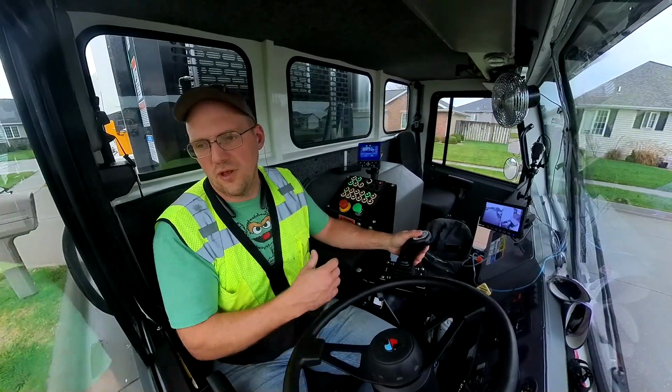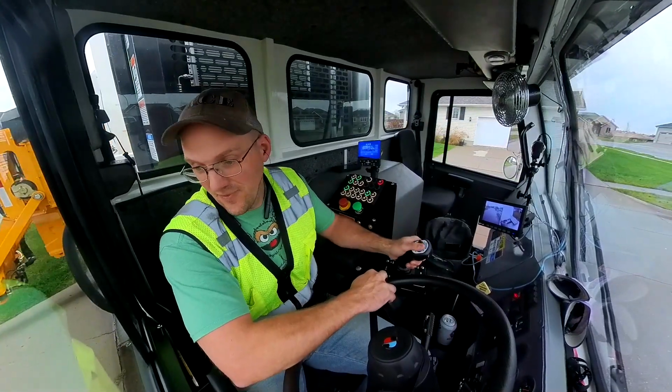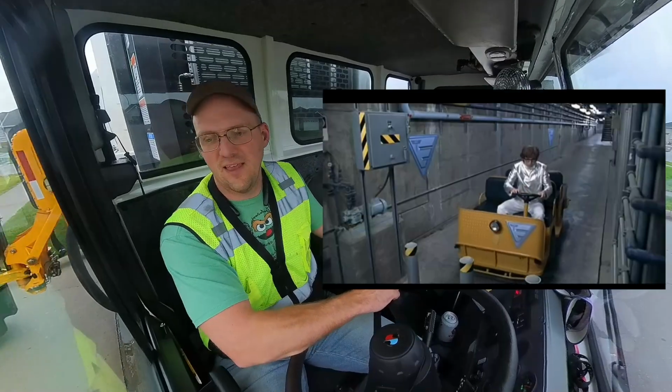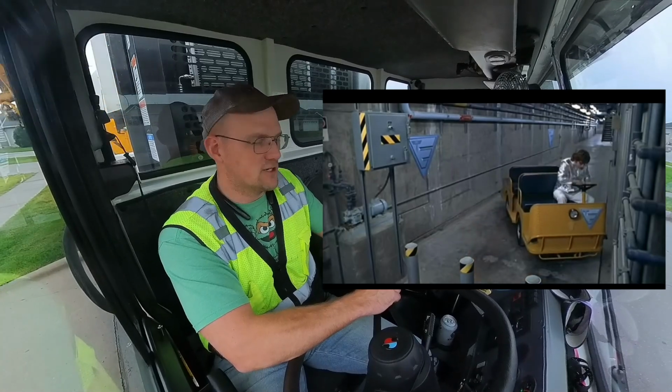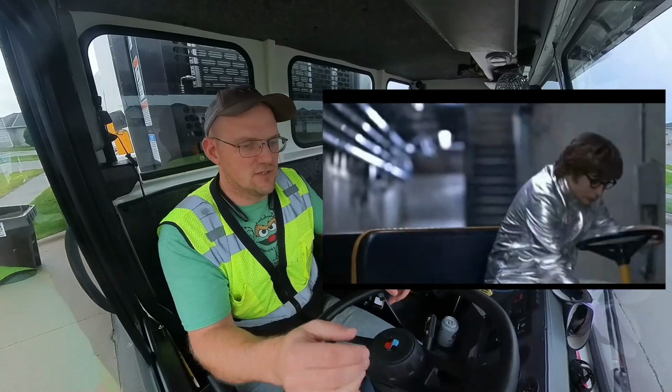And it was early in the morning. The backup alarms are really loud. Really loud. And if I do a 10-point turn, just forward, back, kind of like Austin Powers getting stuck in a hallway with a little electric cart, that's what this truck would look like trying to turn around on these streets.